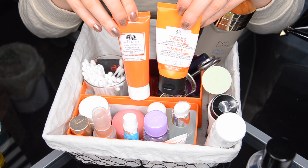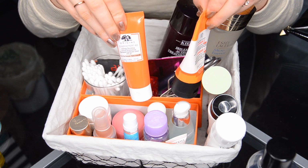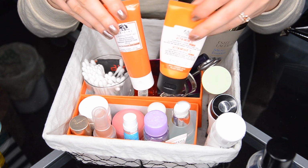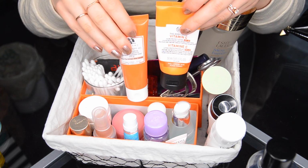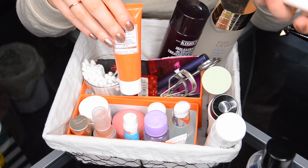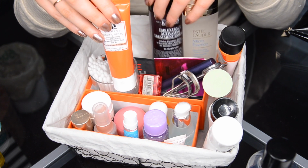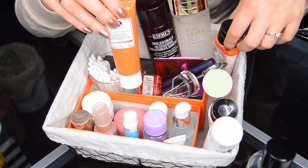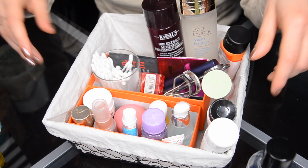So I don't need two things to do the same thing. This one is new. I've used it like once or twice. This one I'm almost done with, but clearly I felt the need to have both of them floating around here, and that's just not gonna happen. So I'm going to keep the vitamin C one from the Body Shop in here and use it up, and the Origins I'm going to go ahead and save for when this is done, which is hopefully going to be soon, and I think it will be. All right, so one more thing out.